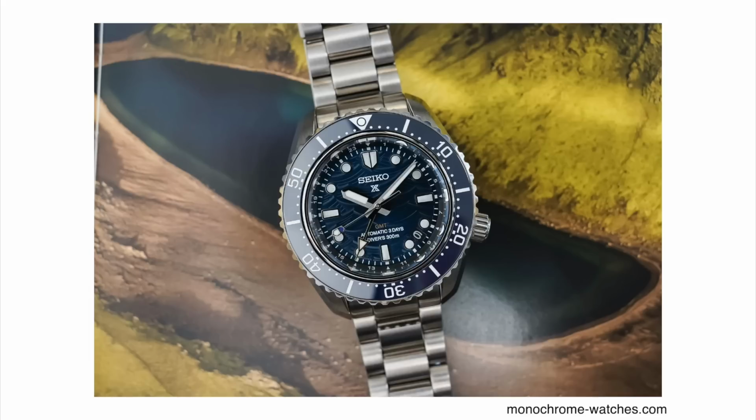So for whatever reason, on the diver watch, they insist on not including a ceramic bezel insert, but on the GMT, they do include it. And because of that, or partially because of that, the price is higher for this watch. It is a limited edition to 6,000 pieces, pretty large limited edition, and it's priced at 1,900 euro.